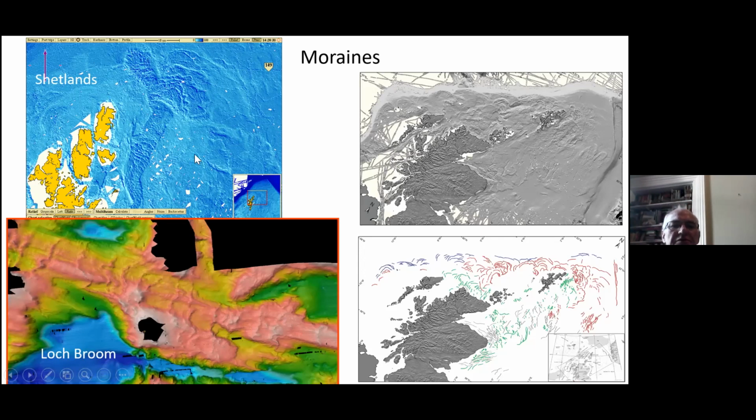This is actually not multi-beam data. This is single beam data. The fishing industry all have single beam echo sounders on their ships, and they've collected all the data and combined it together, and they built up a bathymetry themselves. And this is interpreted as the route of a fast moving ice stream or glacier. And these are all moraines at the end, and these are more retreat moraines. It's all going from the south to north to the east of Shetland. And the map at the bottom here shows all the glacial features that have been mapped around the Scottish coast.